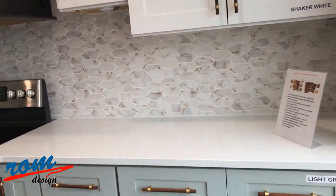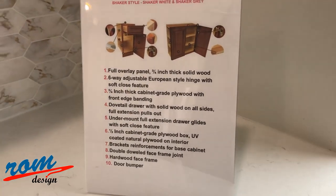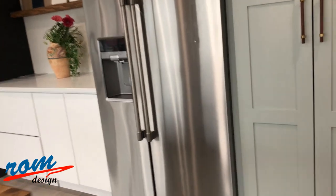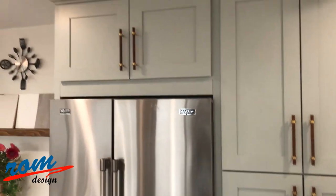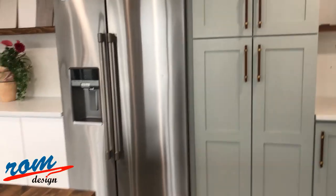Anyway, here's what's in the cabinets. Nice finish countertops, the tall pantry-like ones. Nice looking. Above the fridge, you can finish it just to not have any gap above the fridge. It's looking good.